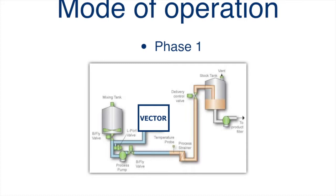The Vector system uses a controlled laminar airflow to purge the pipe of product. This recovered product is moved to the next tank or filling machine, evacuating the pipe of valuable product that can be used for its intended purpose. This recovered product is at no additional cost to the business and therefore increases yield.